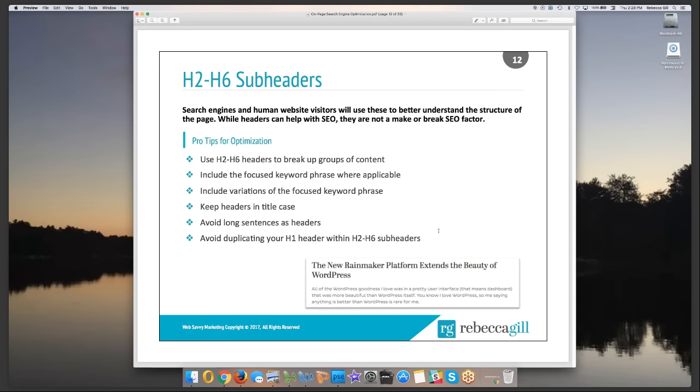H2 and H6 headers, I love using those, as you saw with my article, because it allows you to break that content up. They also can help with the search engines. The caveat I want to throw out there is you should not be repeating your keyword phrase constantly in these headers without anything else. My example for one of mine was, the new Rainmaker platform extends the beauty of WordPress. I am using my phrase, and I'm giving you an idea of what I'm going to talk about in this next section of the blog. That's good for the user, and it assists the search engines to understand what's coming ahead. That's how you want to use those.